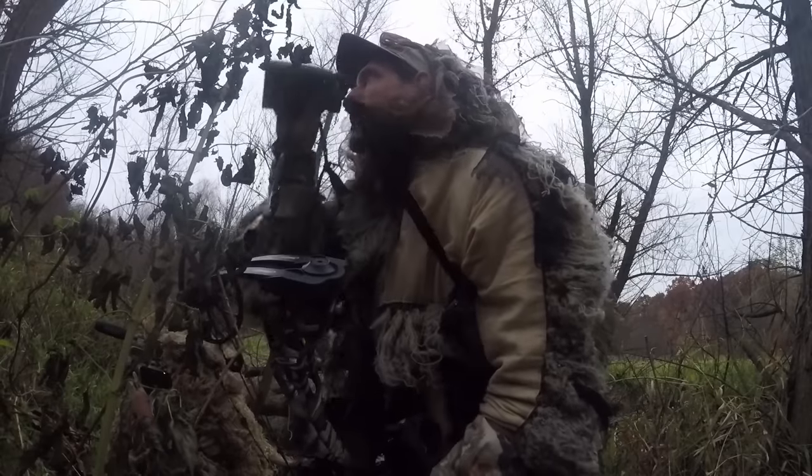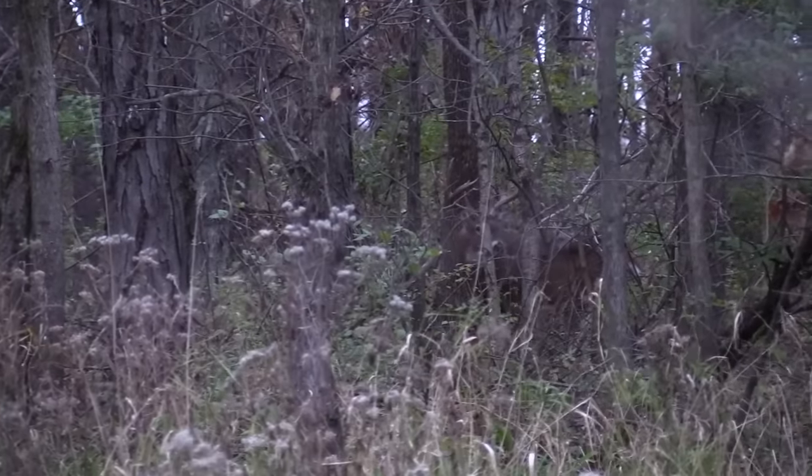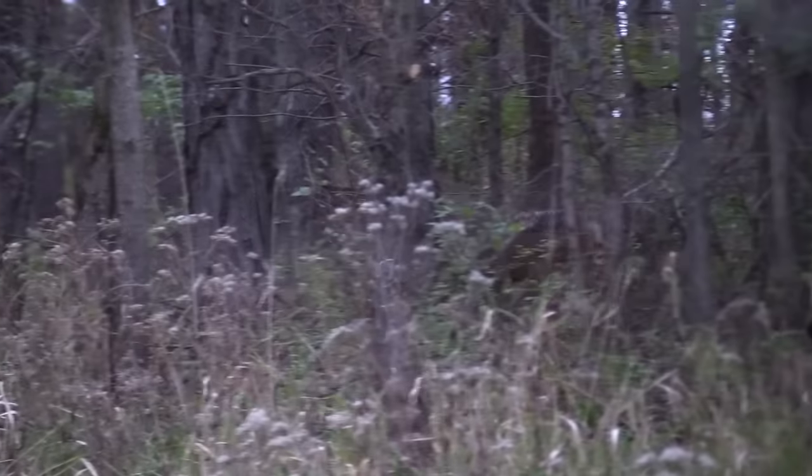Oh, there's a buck behind her. Shoot her. Sure. Yep. Real nice buck up in the timber.